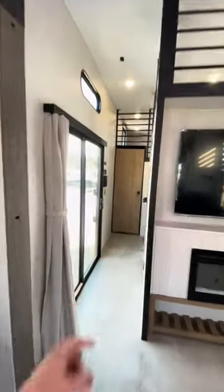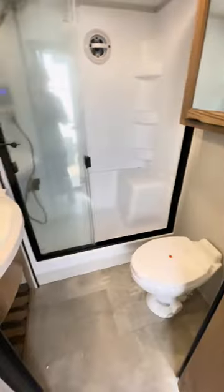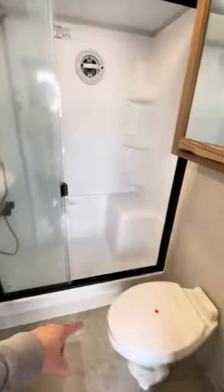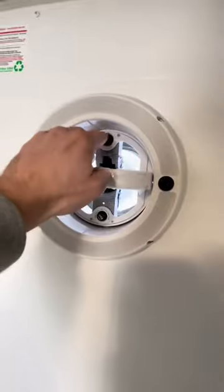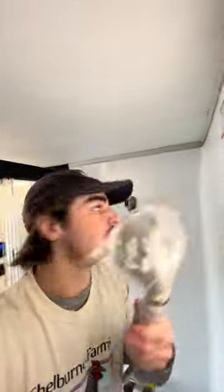Next, we're gonna head down the hall. Across from this nice big sliding glass door is our bathroom. Big spacious bathroom, big porcelain foot flush, a ton of space in your standing shower with a seat. In this shower, I've never actually seen one of these. Push it open, pop the fan on, and it's even got a little ring light on here.